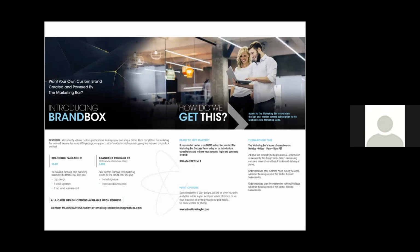pieces. The other option is for those of you who may not already have your own custom logo. This is a one-time design fee of $640. With this package, our custom graphics team will create your custom logo along with the custom email signature, 2-sided business card, and again, all of the marketing assets will be custom branded with your custom branded look and feel.